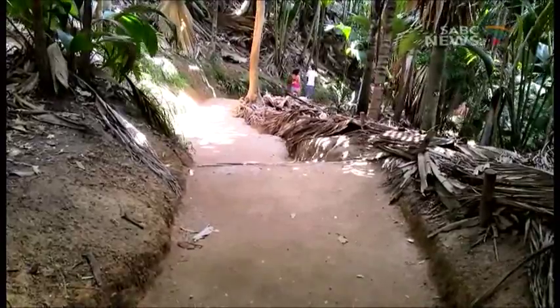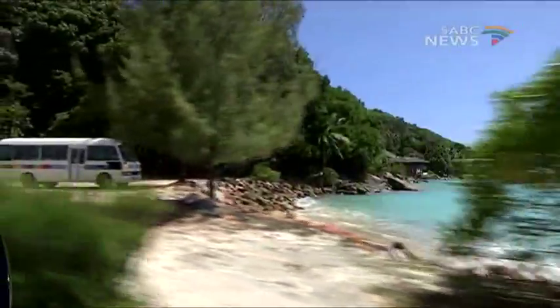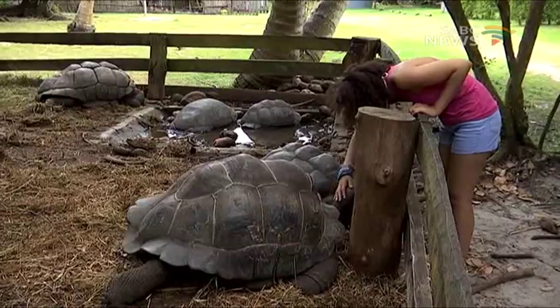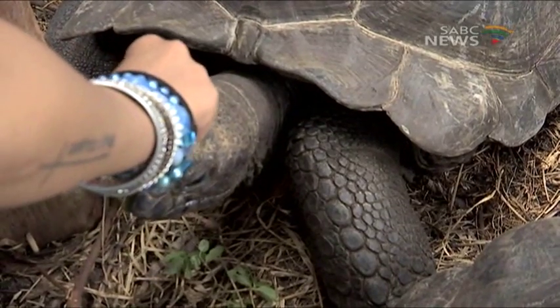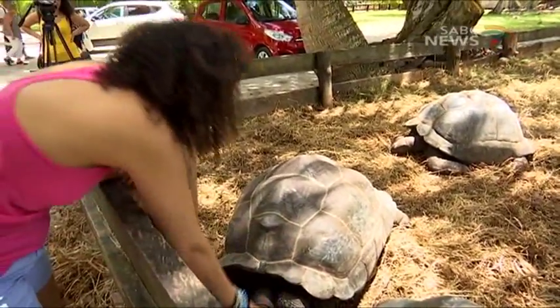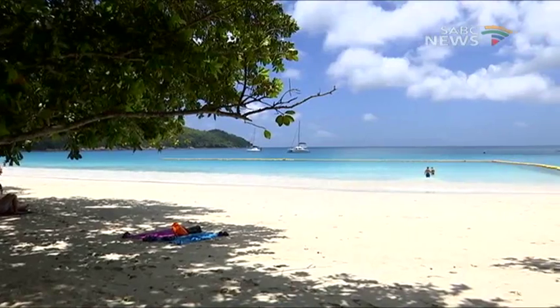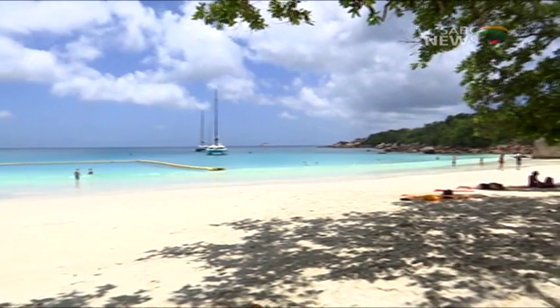Then it was time to leave Vallee de Mai. Our guide, Dave, took us on a ride through town just before our scheduled stop at the tortoise pen. Here you get to feed giant Aldabra tortoises and visitors are shown around their pens. You can even stroke them if you're not too paranoid about being snapped. But the day just got better, as just a few steps away we are lured into Anse Lazio beach.